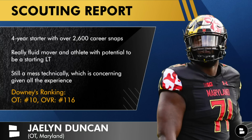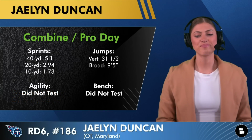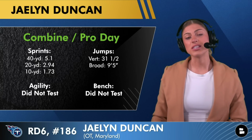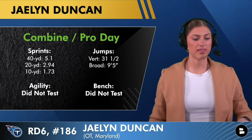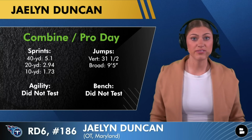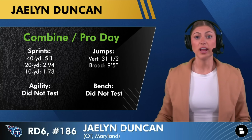But look, 4-year starter, 2,600 snaps. Like we said, a really fluid mover and athlete. He's got fantastic balance when the mechanics are good. There's a lot of upside here, but it's just a matter of getting there because he struggles with technique. Some silly things. Not to mention, he had 31 penalties in 4 years. That tells you right there just the lack of technique. He tries to get it done, just messy. It's messy. Can that be fine-tuned in the NFL? Probably. Again, lots of upswing, lots of potential here. If you can clean it up, get the technique right, sharpen him, he could be a starting left tackle, very beneficial for the offensive line in Tennessee.